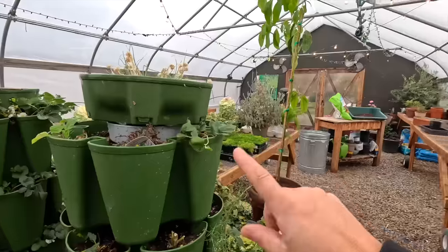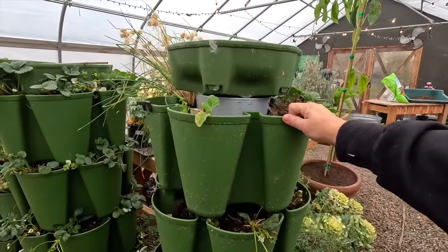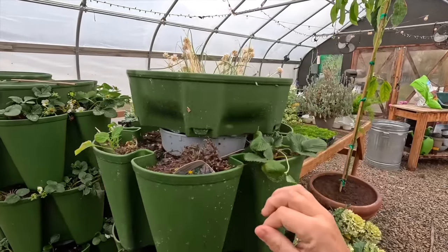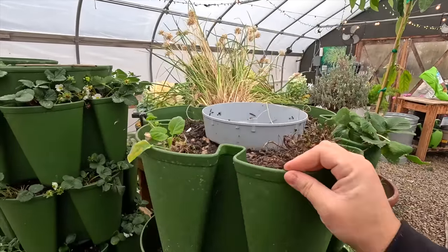And you can successively plant all of these. So plant a new crop or a new pot full of greens every 2 to 3 weeks, then you'll always have a fresh batch to harvest from. Before we plant up our smaller containers, I want to address this one and get this done first. So let's just go one layer at a time. We'll spin it around and I'll show you what I have in here.